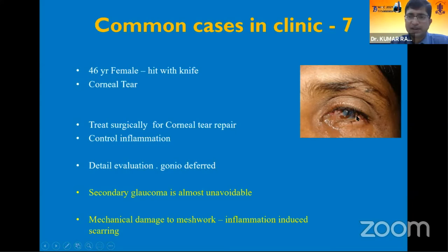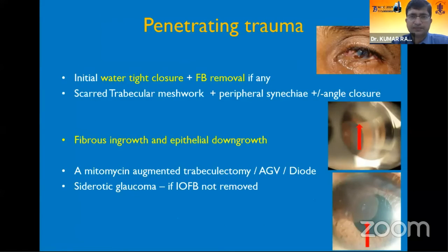Now, in these cases where we have iris prolapse, or damage to the sclera also or the limbus, there are high chances that secondary glaucoma will happen because of mechanical damage to the meshwork initially, and the inflammation may cause scarring of the trabecular meshwork later in life.